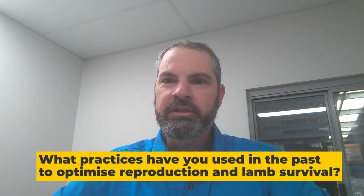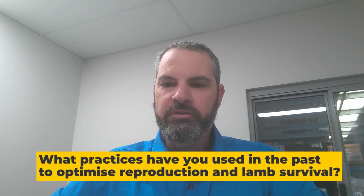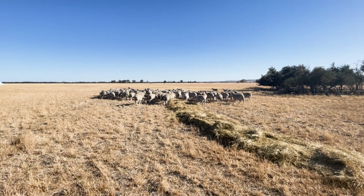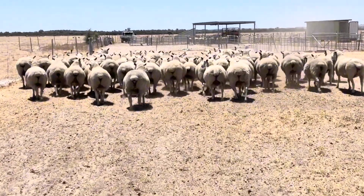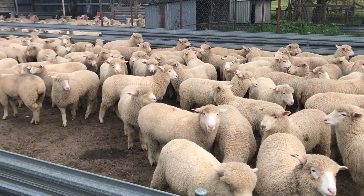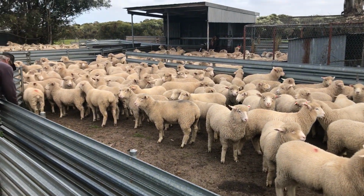So optimising reproduction rate, we've used flushing with lupins. Where we are north of Perth, it is pretty dry from November, December right through till April, May. We join pretty early based on that seasonality, so we're trying to get all the lambs up to weight by October, November each year. So we lamb in late May and June, which is slightly outside that ideal seasonality window.